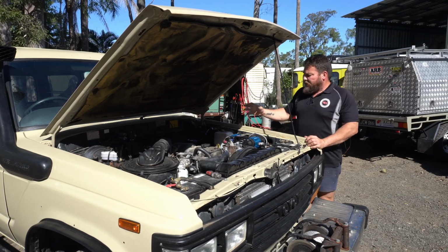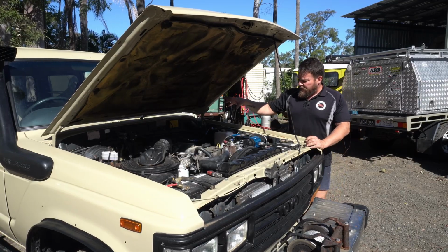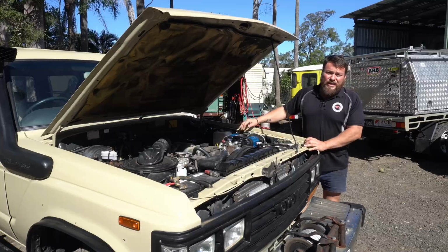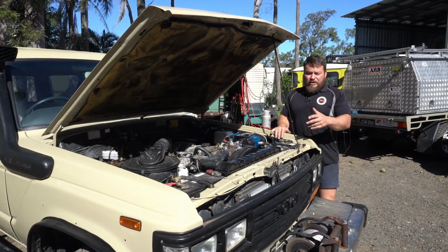Works perfectly. Because of where we mounted the compressors here, we've also relocated the overflow bottle, and we've relocated the filter dryer for the AC. We've just got all new lines there as well. I will say why I got the bonnet up.